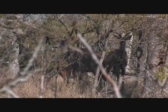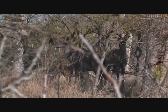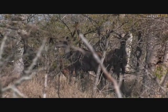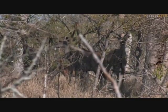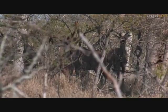As soon as they hear a vehicle, they'll often look around just to make sure that nothing's lurking and there's no leopard that they are going to potentially be caught unawares with. So you often find them in groups like that, and then they'll stare at you with those big ears out to be able to hear you.